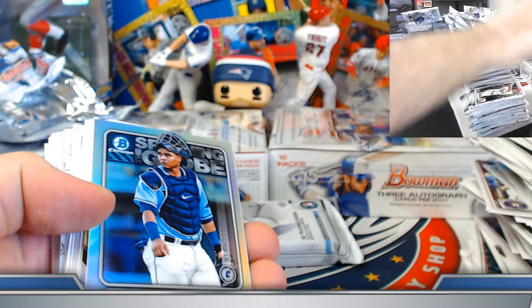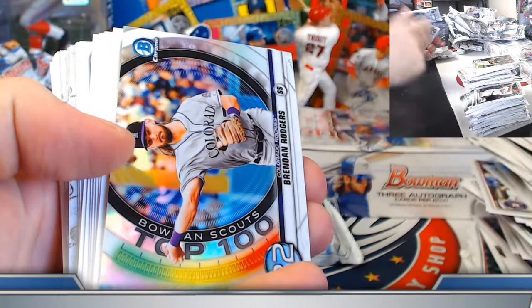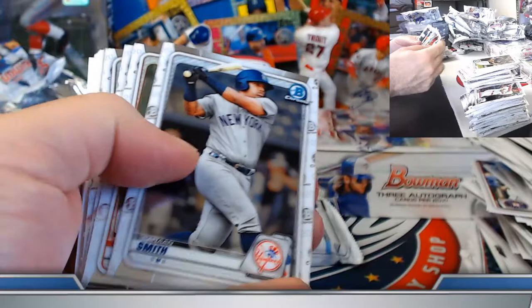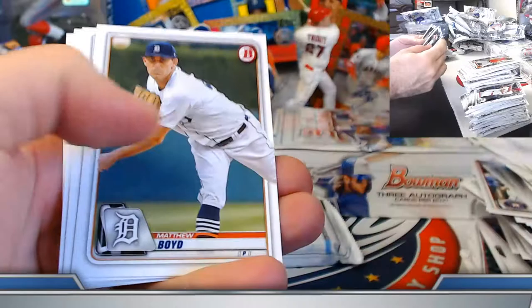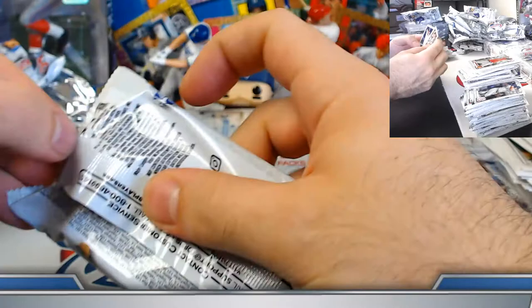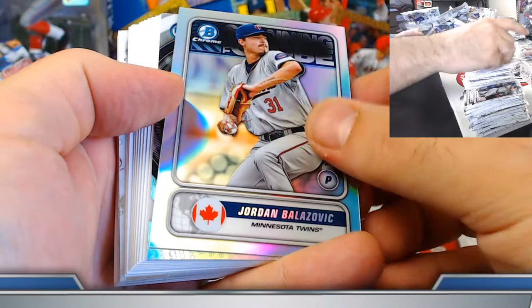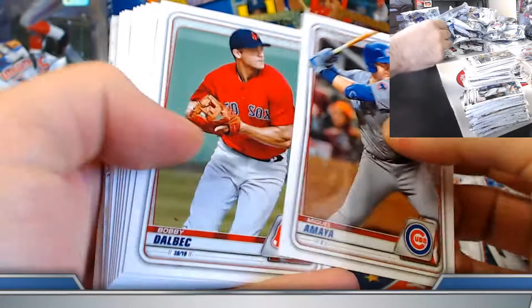So, refractor, and then Bobby Bradley to 150 on the Rookie of the Year favorite. So, looking for some color coming up. Brendan Rodgers, Top 100. Possum paper. Certainly the highest regarded pitching prospect you can pull in this product, Patino there. Dustin May, Rookie of the Year favorites. Blazevic, Spanning the Globe. Julio, Top 100. I'm sure his sales reflect that.